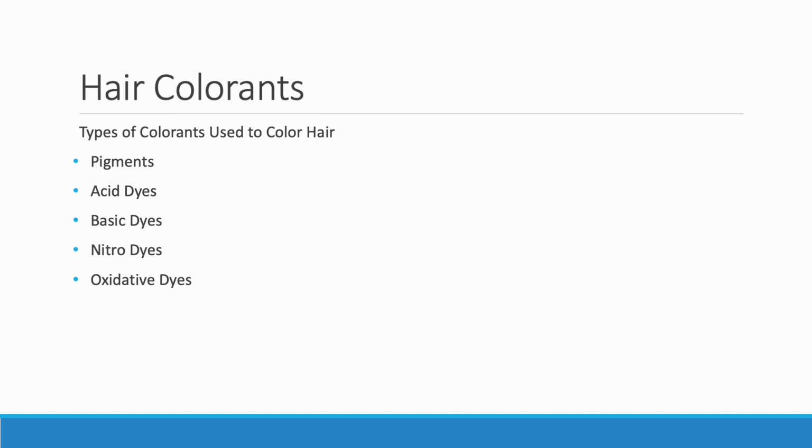Speaking of colorants, now that we've lightened our hair, we're ready to add some pigment back into it. I never know how to arrange this section. Do we talk about the types of colorants used first? Do we talk about the types of products they're used in? Do we mix it all up? I've decided the best way to approach this is to talk about the types of colorants or molecules that we use in hair color, and then I'll walk you through the formulas that we use them in.